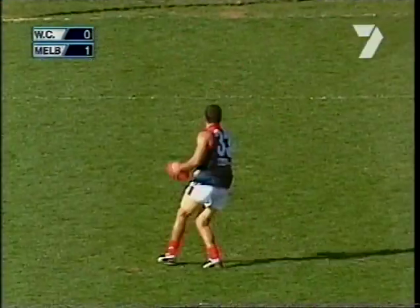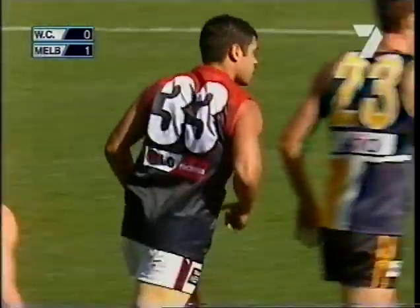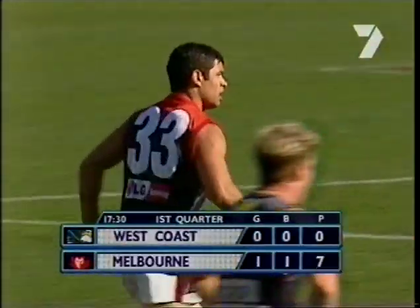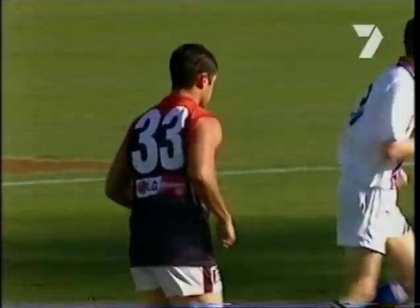And how did Jeff Farmer get on his own like that? Unbelievable. And he drives it through for the opening goal of the Demons. Unbelievable that Jeff Farmer, probably certainly one of the most damaging forwards out there, can find so much space right in the heart of his offensive territory.